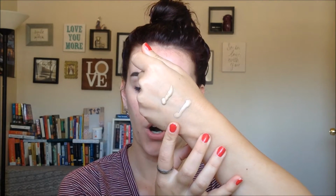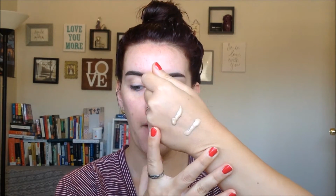So I'm going to go ahead and shake these up. Now just applying on the back of my hand a little bit to compare the consistencies. So the Pro Glow, which is on this side, is definitely more watery, I guess. And then the True Match is just a bit thicker.